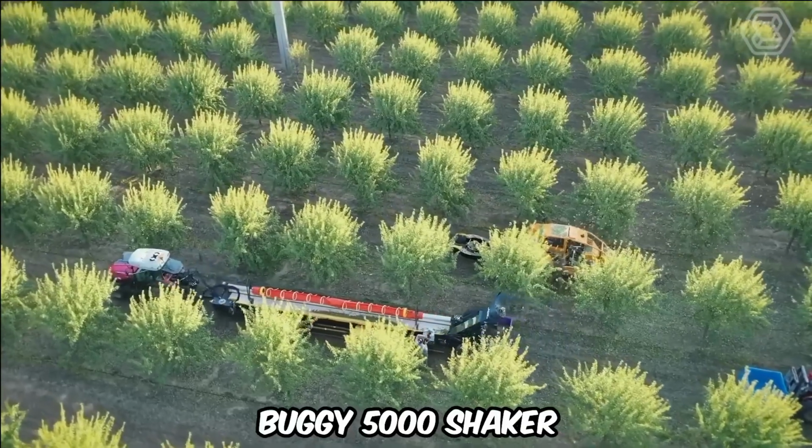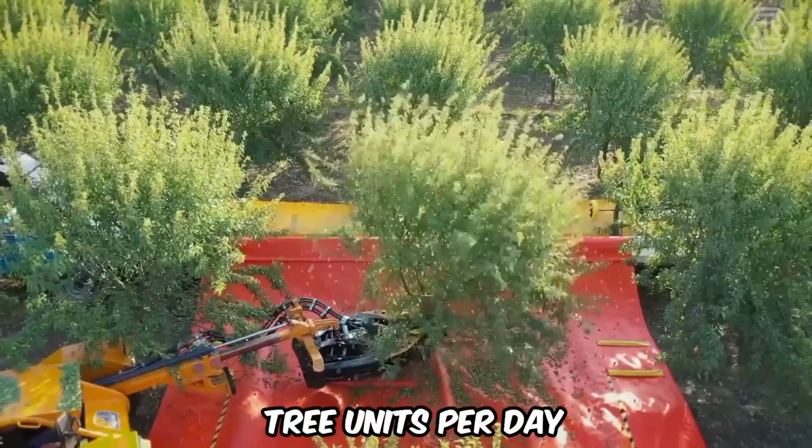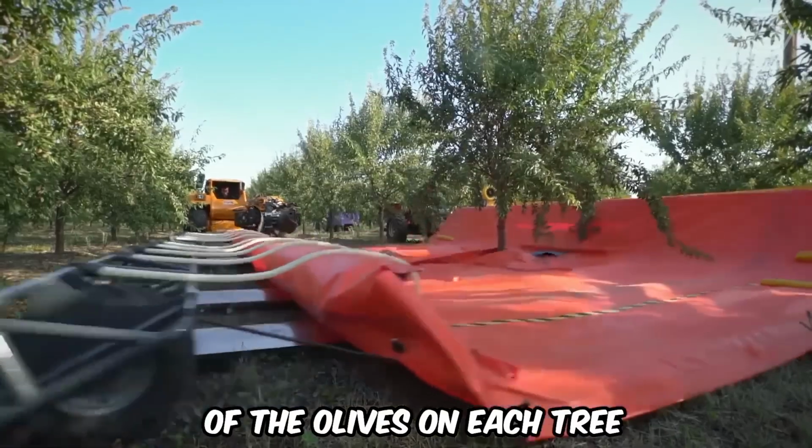And the optional Buggy 5000 shaker can handle up to 1,200 tree units per day, with harvest completeness of up to 99% of the olives on each tree.